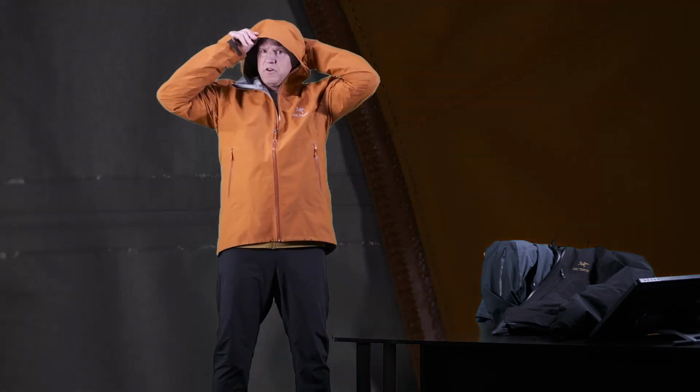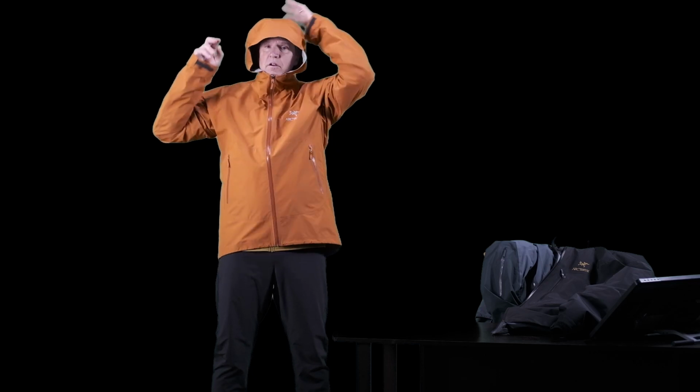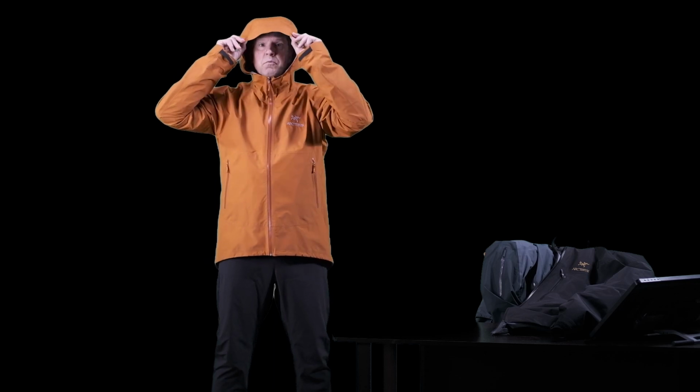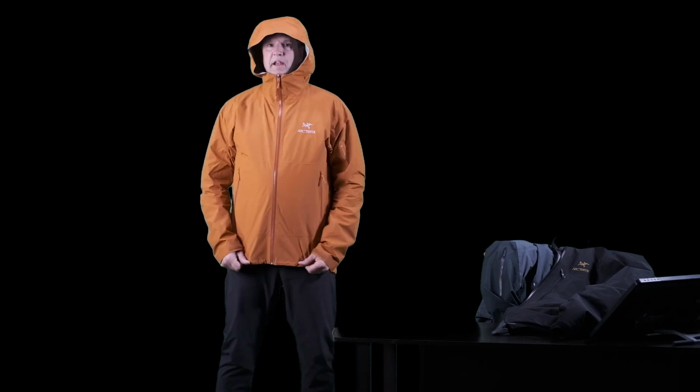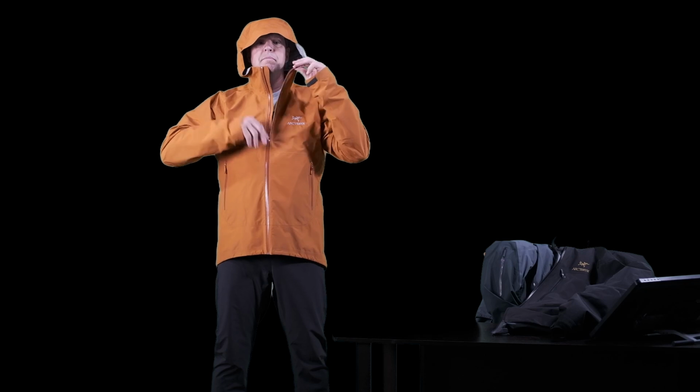Now, another feature of this jacket that makes it different than some others is the hood. It has a nice hood, but it is not a huge helmet compatible hood. This hood is not that big. There is room, I can wear a hat or something underneath it, and I can cinch it up and tighten it, but it's not a big, huge helmet compatible hood. So because of that feature, this might not be the right jacket for you if you're climbing.